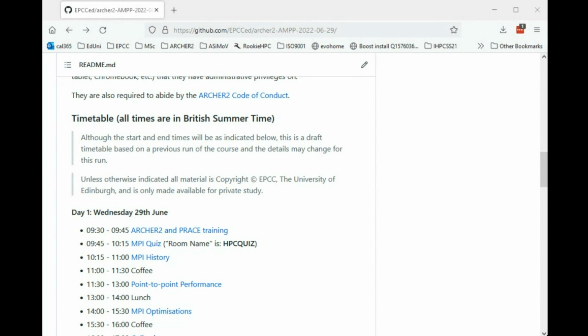So you should see, can people confirm they can see it? I've just got a little survey to find out who people are. So there's only about four, if people could log on. So what's happening? Too many windows open here. So the room name is, it should say, it's an MPI quiz, room name is HPC quiz. It should be on the screen there.